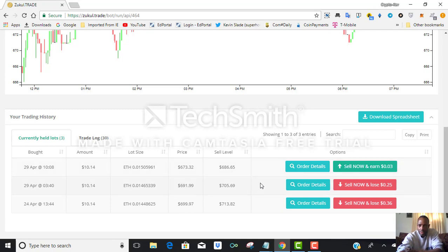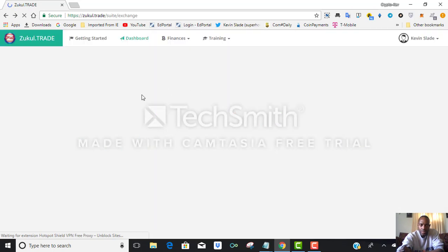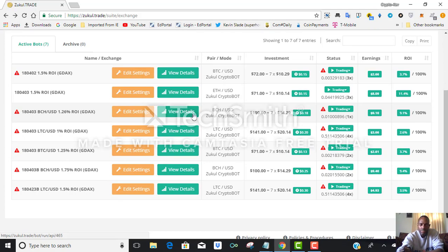Okay, so let me come out of this one and take a look at the next one. We did Bitcoin, did Ethereum. The next one should be Bitcoin Cash. So let's check out the details on Bitcoin Cash. As you can see, I have $100 in this particular bot for Bitcoin Cash. There are 7 mini bots, and they are trading at $14.29. The minimum that I would like to profit on each trade is 18 cents, and my current earnings for this one is $9.10, and my return on investment is 9.1%.